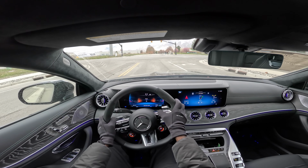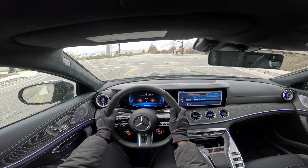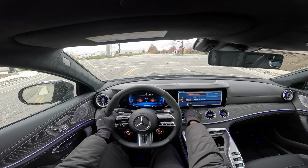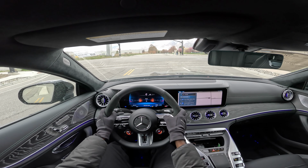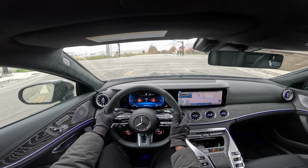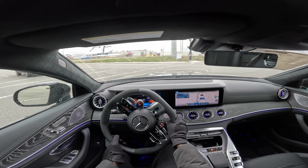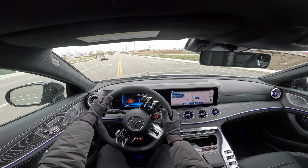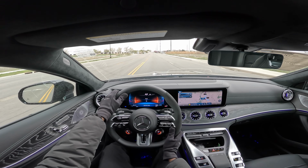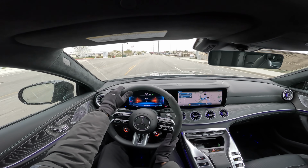And the navigation system. Let's see if we have augmented reality navigation in this car. Right onto South Lone Peak Parkway. Please follow the road for half a mile. Wow, it's just fantastic.